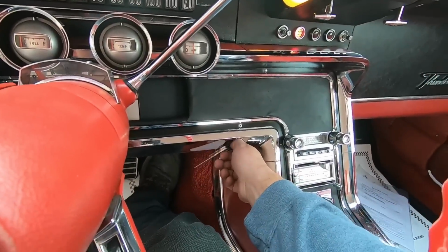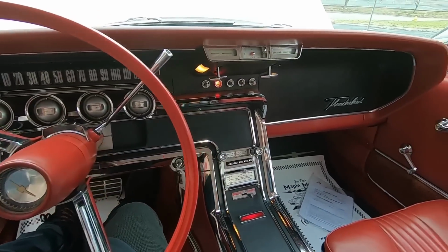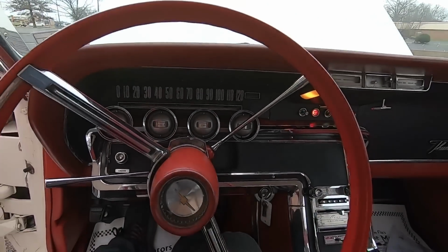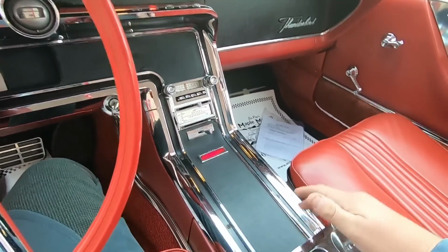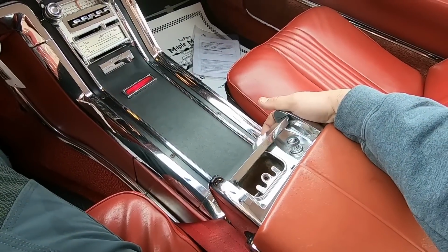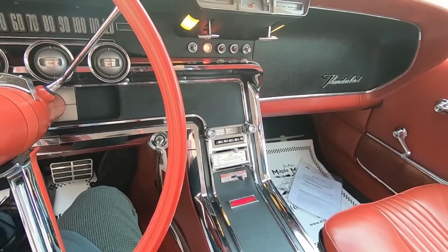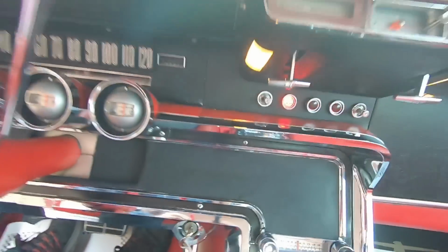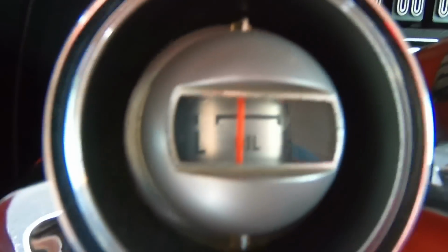Go ahead and start it up here. Turn our wipers on. They're working good. Takes a sec to kick on, but it does have heat. Ashtray. Let's see here. There it goes. Heat is on now. Our temperature gauge is working. Amp meter seems to be working. The gas gauge seems to be working too. It's on a quarter tank and it's floating around. And the oil pressure's up.